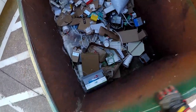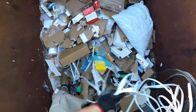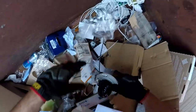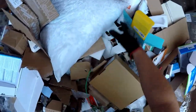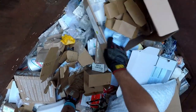Alright, I see wires. Oh, let's get it. This dumpster rocks, man. Literally rocks. Cameras. More cameras. Wires. Okay, stuff right there. Not the best, but you know, it's okay. Take it. Some cast aluminum in there.